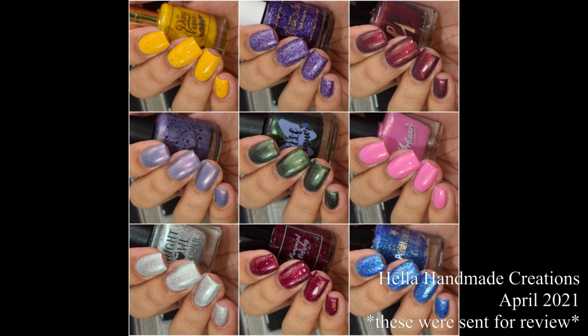This time I have 9 polishes to show you all, and these are so pretty. So let's dive right into the swatches.